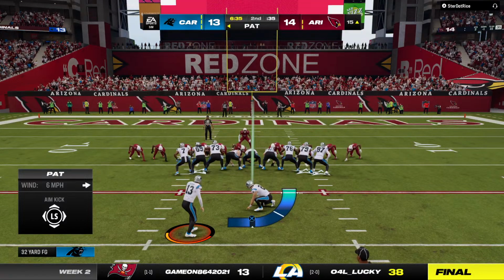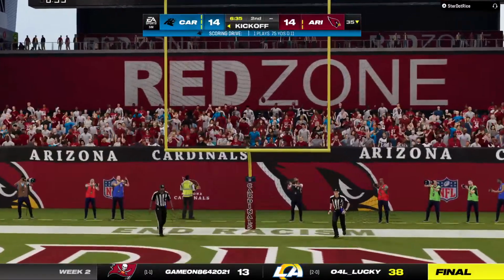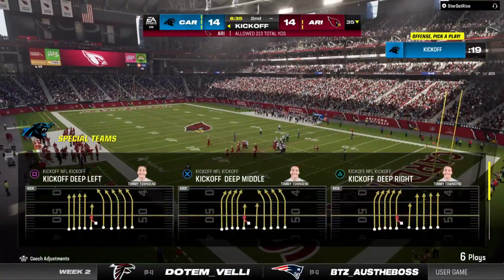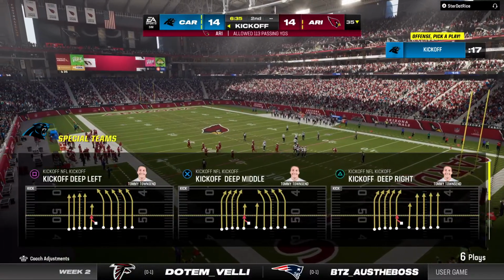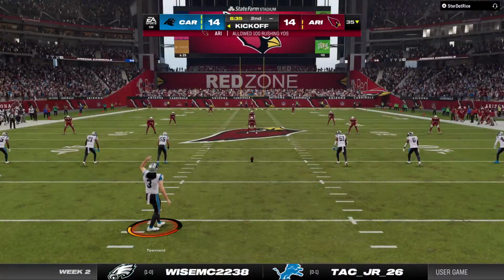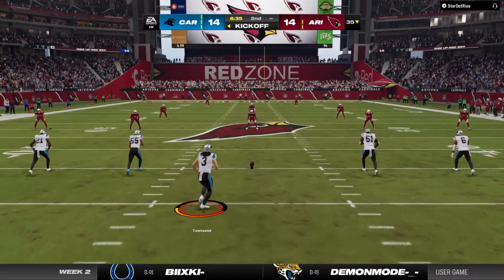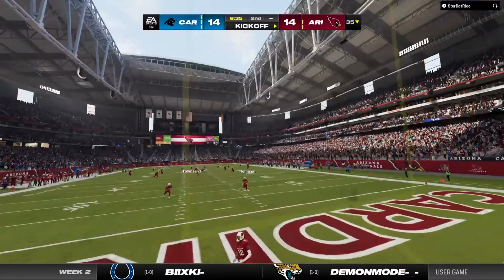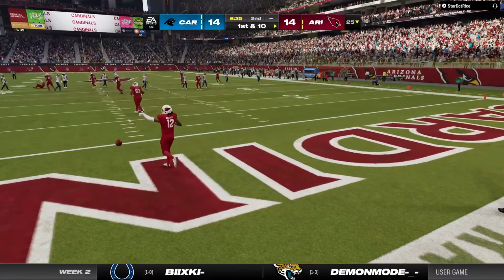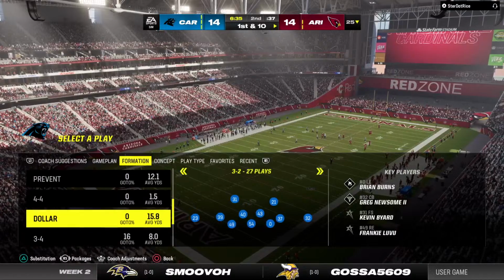Extra point try now from Dicker. And we've got a good one brewing. We're all knotted up at 14. This one tied at 14 now as he sends this one away. And from back there, a wise move. He'll just sit on this one, and it'll come out to the 25.